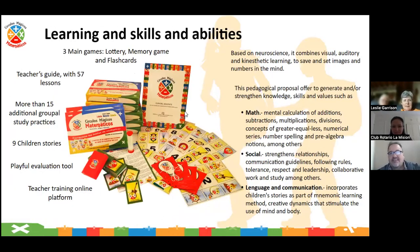Well, the MMC method helps to develop mathematical, psychosocial, and linguistic knowledge and skills. By including stories, children and teachers use them to teach vocabulary, meanings, practice reading, and text creation too. Being board games, students develop social skills such as tolerance, communication, negotiation, taking turns, control of emotions, leadership.